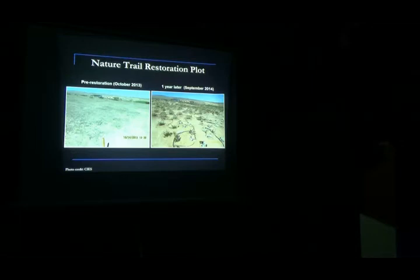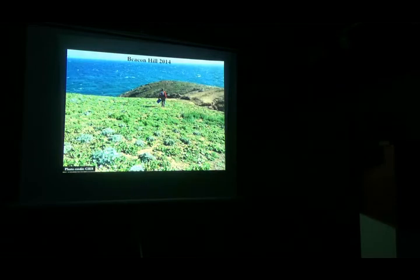So this is just a year difference. I unfortunately don't have a more recent picture, but once we started putting things on drip, it really increased the success of the restoration. But here's a picture of what we're dealing with in terms of the non-native. So this is one of our restoration sites at Beacon Hill, and all this is ice plant. We sprayed this site before we started working there, and then these are some natives that we put in, but all of this is ice plant. So we have to stay on top of it and continue to weed, particularly right around our plants that we put in.